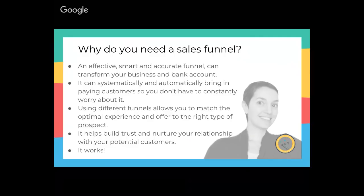It can transform your business. It can systematically and automatically bring in paying customers so you don't have to constantly worry about it, like we talked about before. I can tell you from my own experience, and I will mention it again, about my $80,000 funnel. I paused the funnel for 3 months a few months ago. It was unbelievable how much my sales went down, not only directly by the amount that I usually made by the funnel, but it has a ricochet kind of effect. When you have a good funnel, then more people recommend you to other people, and there are sales that come indirectly. So this was an amazing experiment.